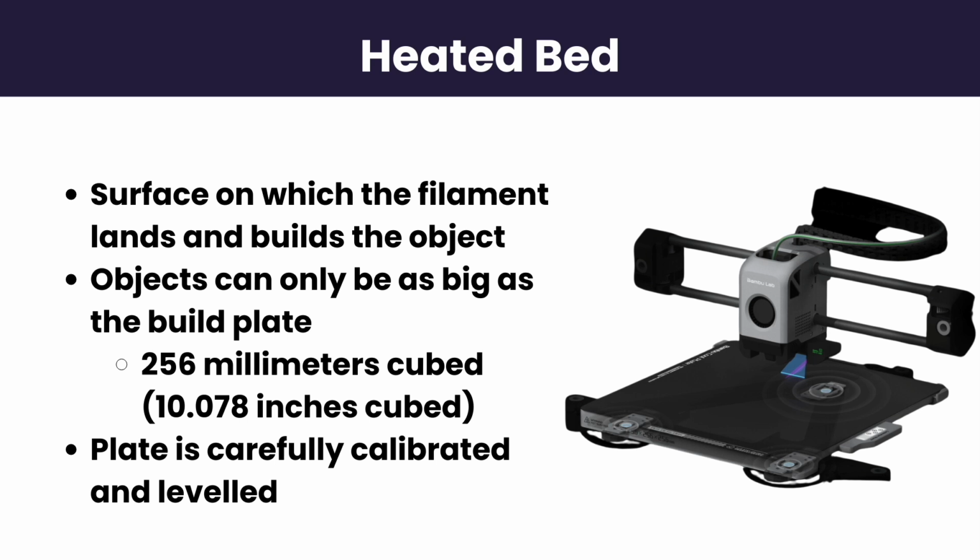When printing, the heated bed is the surface on which the filament lands and the project is built. Objects can only be as big as the heated bed, 256 millimeters cubed, or 10.078 inches cubed. The plate is carefully calibrated and leveled before each project begins.